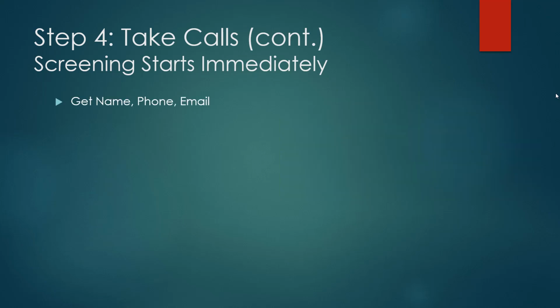So how do we control this, right? You need to take control of this phone call. It's seriously important. Otherwise, you'll be on the phone for an hour with some people, and you'll be laughing and crying at some point, but it's not any fun. Get their name, get their phone, get their email right up front. That way, if you get disconnected, you're good to go.